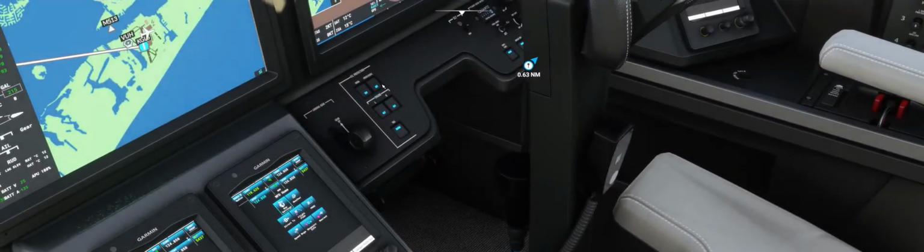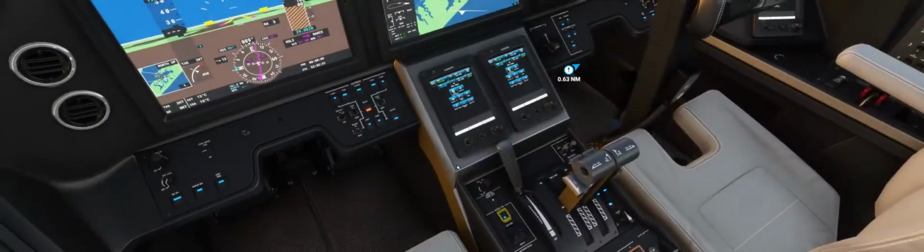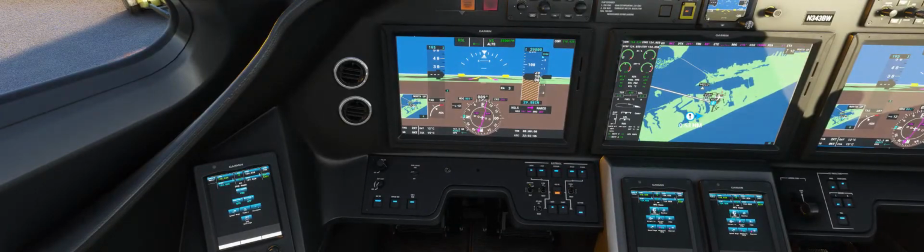It's a nice day in San Antonio. 66 degrees, clear skies, sunny. And I'm so happy to be flying during the day. 1 notch of flaps. Alright. Alright, taxi light on.